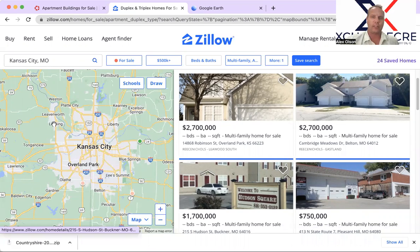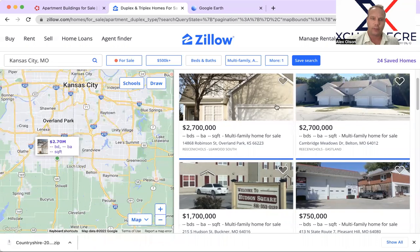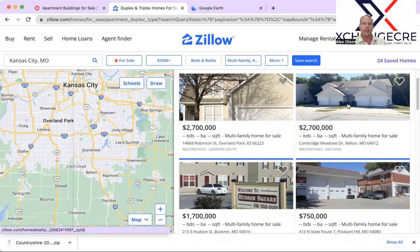And there's two properties here that are fourplexes. This one here is a fourplex in Belton, a series of fourplexes. That one's in Overland Park. I meant this one here. So this one over here down in Belton, well, it doesn't have the pin on here, but anyway, it is 2.7 million, and it is an excellent set of properties: newer construction, newer build, low maintenance, low owner expenses, all those kind of great things that we all love about duplexes and fourplexes.